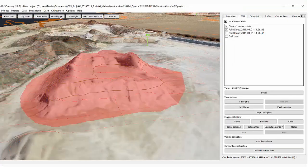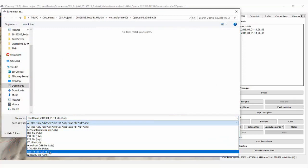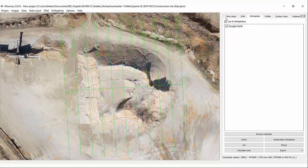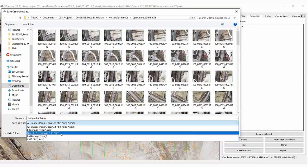Then if we move further to DSM, you can go to DSM, save as, and here you can see once again a lot of standard file formats. Maybe the GeoTIFF is the most popular. You can easily import it in any CAD software like AutoCAD with no problem. Then orthophoto, once again orthophoto, save as, and you can also define a number of options. Definitely the most popular is GeoTIFF, which has the coordinates of the corners already written inside, just use the map insert function in AutoCAD Map or anything like that, and the orthophoto will be placed in the correct place.